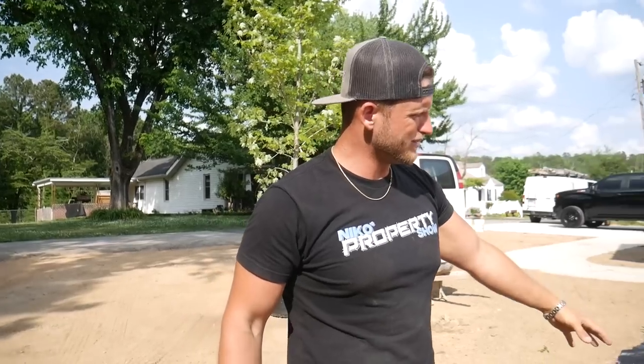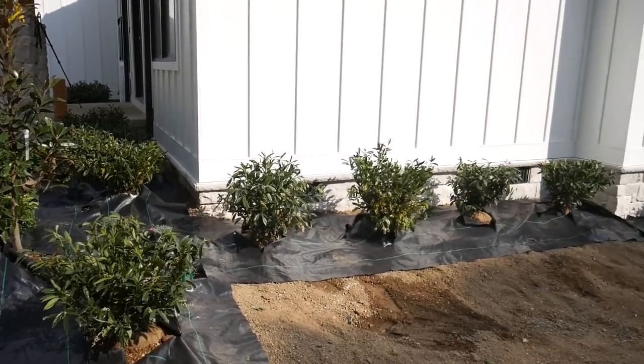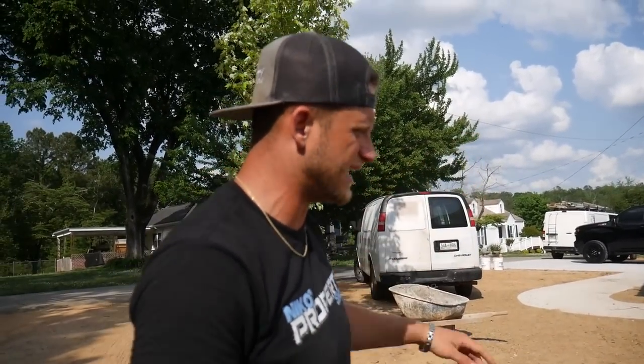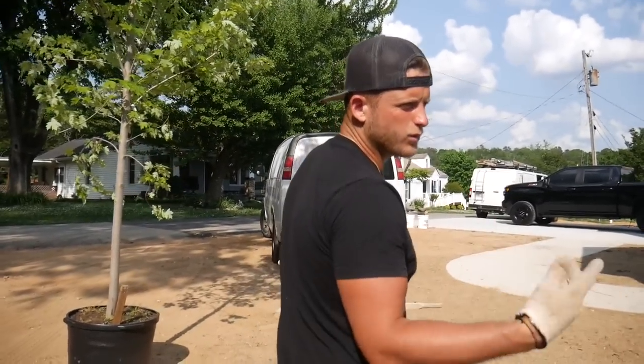Alrighty, y'all, so it is hot today, all right? One of the hottest days we've had, and of course we're doing landscape on that day. So we got that black felt paper, fiber paper, whatever you want to call it. We've got it all the way down the side here. We ran a little short on the other side, but we've got everything to where we'll be able to trim it up really good for when we need the mulch.